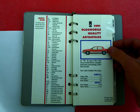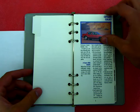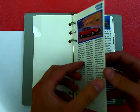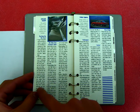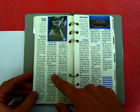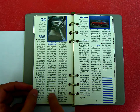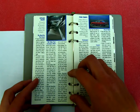We've got the Cutlass Calais, and then it talks a little bit about it. A few little blurbs about why it's such a good car, and then the next page, more about it, the word on the street, some stuff from the press sometimes, and then what customers, some people have said here, and then what do we got here? The value your customers want tells you why the Calais is a great value. As you may know, that was the last year for the Cutlass Calais.